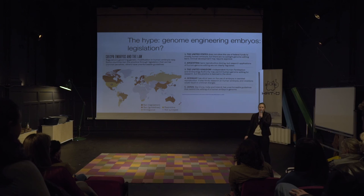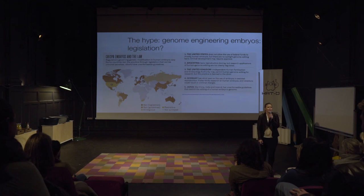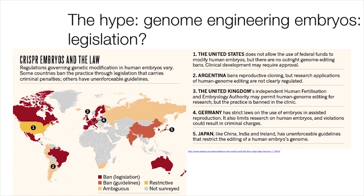So the last slide I'm going to show you just sums up the regulatory landscape that exists around the world. And what you can see straight away is that it's not in any way uniform. In some cases, like the States, for example, there's no ban on clinical applications of genome engineering in human embryos, but you do have to apply and you can't use federal funds. Whereas in the UK, you're not allowed to edit for clinical purposes in human embryos, but you can do it for research applications, which is interesting.